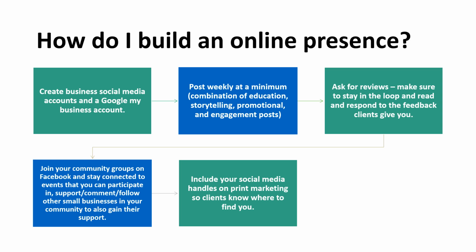Finally, include your social media handles on any print marketing. Clients need to know where to find you online. You're doing a lot of hard work making these posts, and you want to make sure people are actually there to read them.